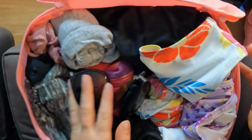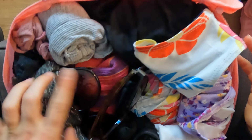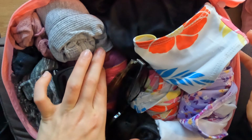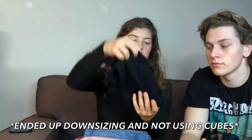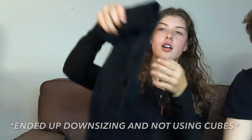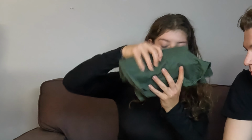So here we have all of my bathing suits, a couple pairs of sunglasses, 2 dresses. This is just a beach cover up. All of my socks, underwear, bras, everything are in here too, and a couple of tank tops. All I'm bringing for pants, I'm bringing 1 long skirt here. I have 3 pairs of shorts: jean shorts, the khakis, which are sleep shorts, but they're also ones that I can kind of wear out.